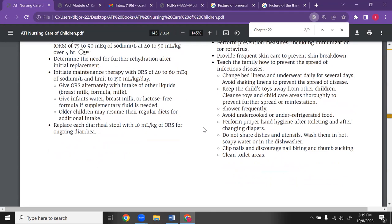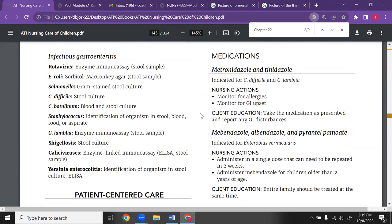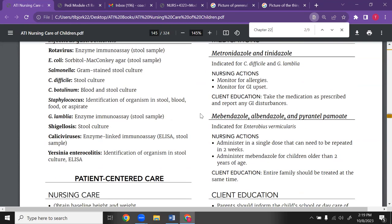Give oral replacement alternately with intake of other liquids: breast milk, formula, and milk. Give infants water, breast milk, or lactose-free formula if supplementary fluid is needed. Older children may resume their regular diets for additional intake. Replace each diarrheal stool with 10 mils per kilogram of oral rehydration for ongoing diarrhea. So just know we're going to do a maintenance fluid. We're going to replace fluids in this patient. Go back and look at the numbers just in case you see them. I don't know, but you know, they get kind of tricky on that.